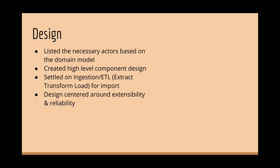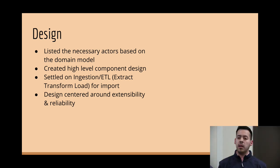To begin our architectural design, we first had to identify the actors from the domain model. We wanted our design to focus around extensibility and reliability, because in future iterations of the project, we're going to include other resources such as water, natural gas, and waste, alongside electricity. And so we agreed on the extract, transform, and load procedure in order to prepare our data for analysis.